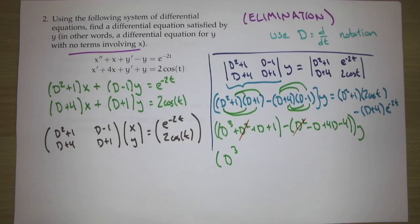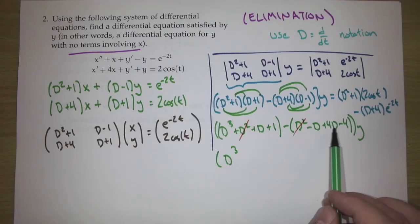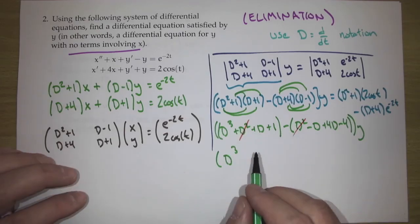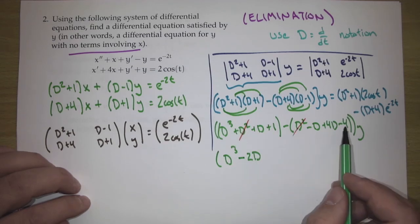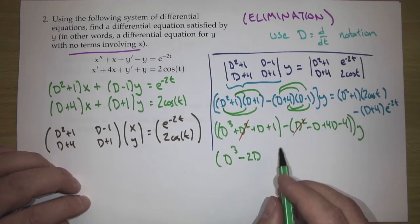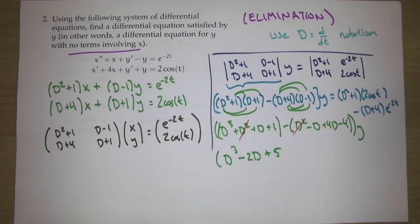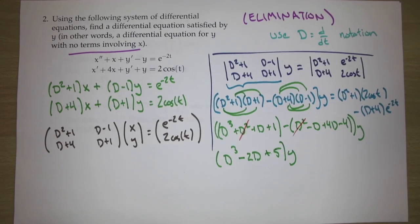Okay, good. Then let's see what we have. Well, inside we have minus d plus 4d. That's 3d. But remember we're subtracting that. So d subtract 3d is minus 2d. 1 subtract minus 4 is 1 plus 4 is plus 5. Remember to use parentheses. Parentheses are friends. A lot of people lose points because they forget to use parentheses properly. We don't want to do that. That would just feel silly. Okay, so that's good. We made great progress on the left-hand side.